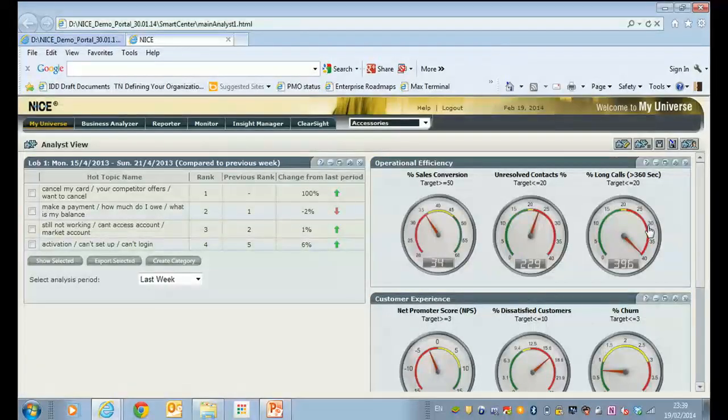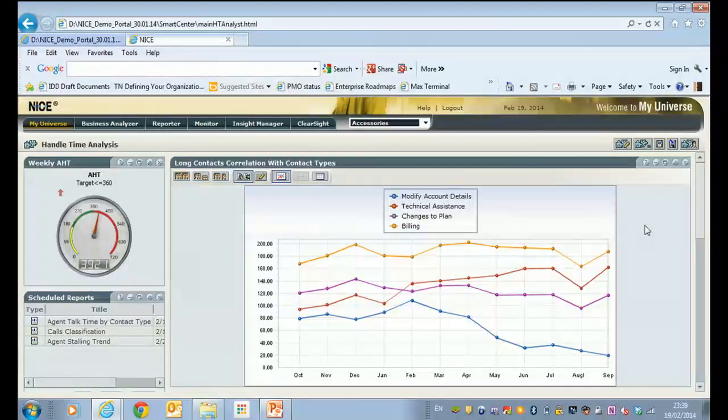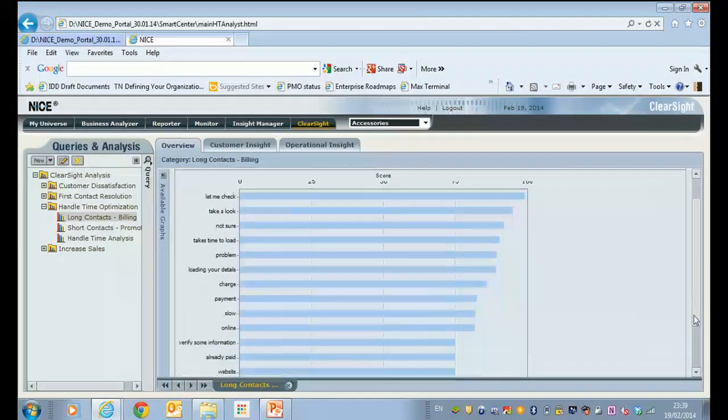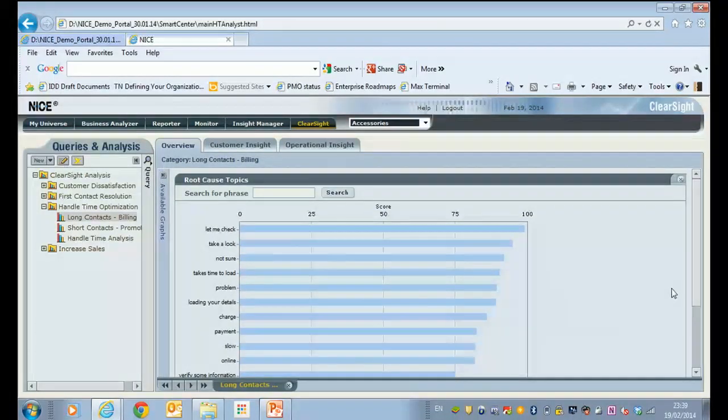Let's dive into the long calls. We see that we are in the red there. And we see that we have 4 categories here that are trending. If we go also into the details, we get the root cause topics of those calls, okay? This is based on categorization of the topics before you use it, and this is based on your business and your work with our business consulting team. And you can see the words that you find in the interaction with the customers.